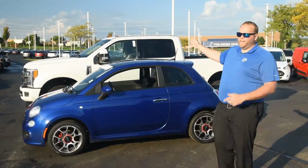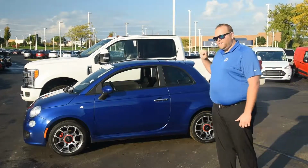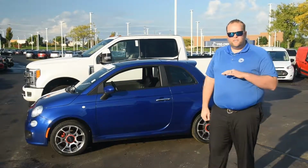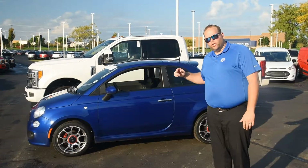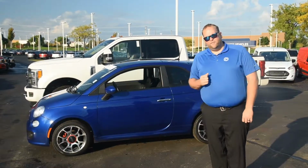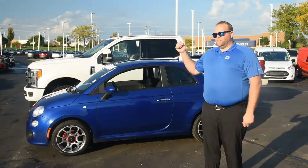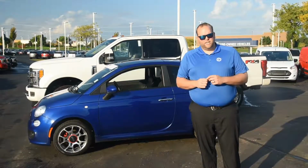All right, so you can see still behind me, we got the F250 behind the Fiat. If you were sitting in the F250 and you just glanced out your window as a Fiat was going by you, you would never know it was there. You can see the Fiat's just a little bit shorter than the window line in that F250. But we're not here to talk about how much smaller that is compared to that. We're talking about, do I fit in this car? So, let's check it out.